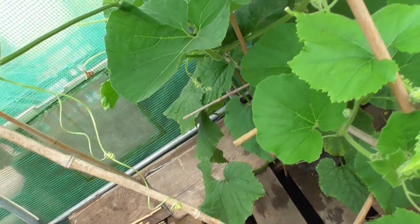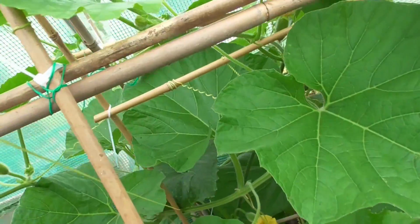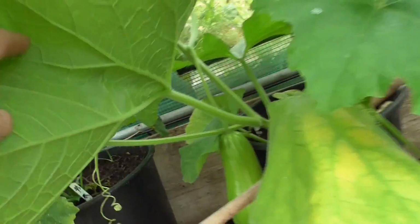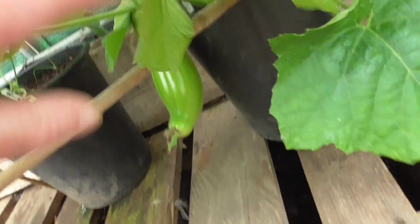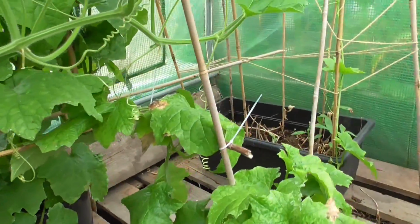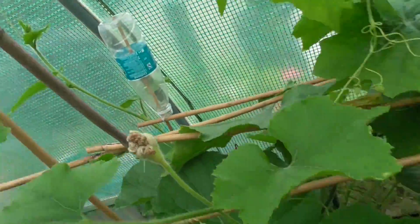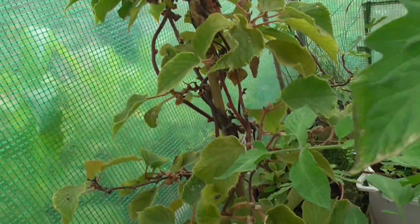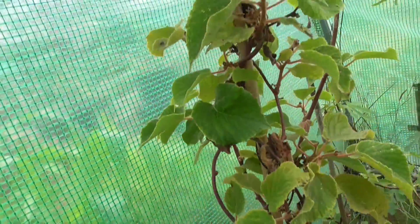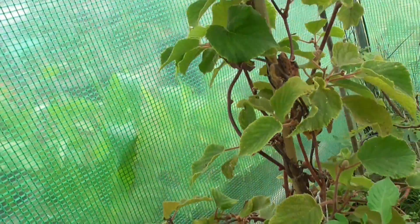Jungle. Melon. Let's have a look under there, or whatever that is. Maybe hairy melon, I don't know. Looking very healthy. Lots of fruit starting on it. There's loofahs in here as well. Kiwi fruit, I don't know. It's not living up to New Zealand's standards, I don't think. It looks a bit pathetic, really.